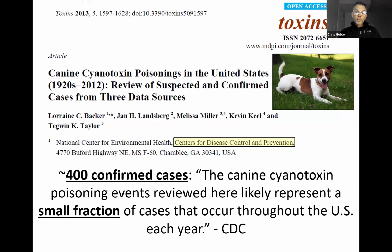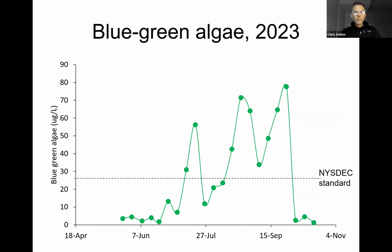And unfortunately, blue-green algae continue to be a problem in Sagg Pond. And so just to cut to the chase and look at exactly what happened last year. My lab group monitors Sagg Pond starting in spring, going into the fall. And here's what things looked like last year.